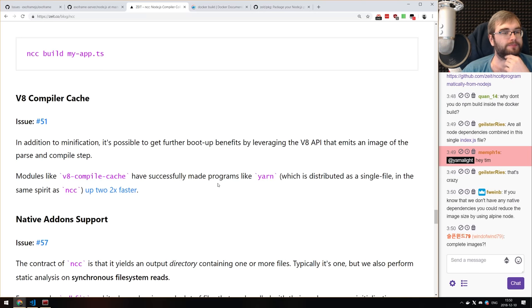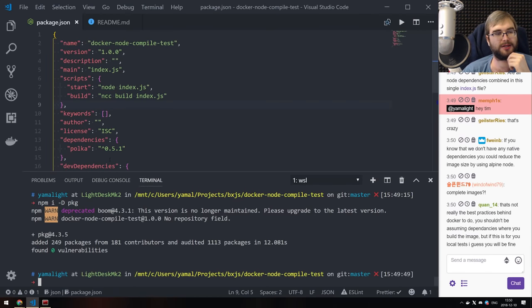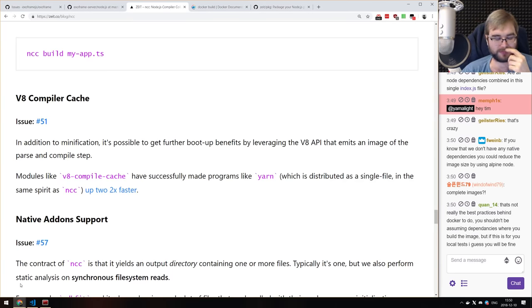Okay, in this case, we don't have any native dependencies, so it's fine. And yes, the idea is exactly to use the Alpine image. That's not really the best practice behind Docker to do. Yes, that is not best practice, sure, but it is still like in our case.